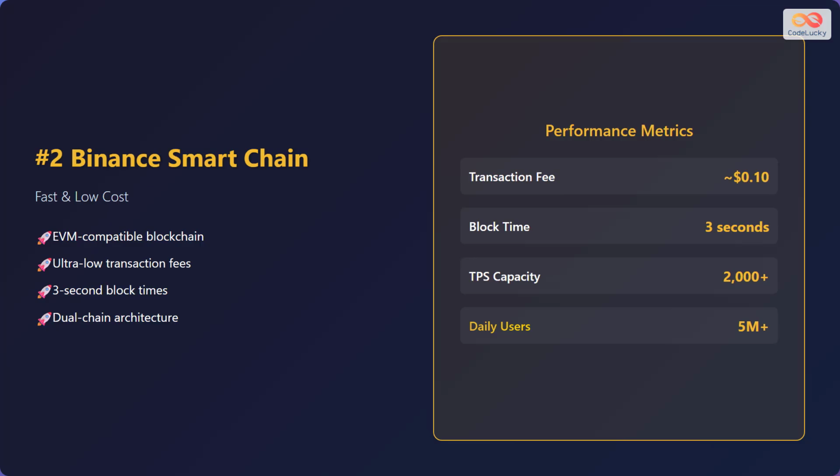As for performance metrics, the transaction fee is around $0.10. The block time is 3 seconds. Transactions per second capacity is over 2,000, and it has over 5 million daily users.